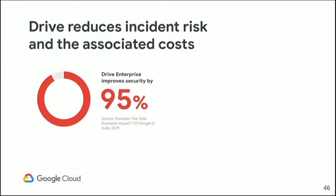Now, let's think about Drive Enterprise. I don't have the time in this presentation to go into a deep analysis of all the security capabilities in Drive Enterprise, but pull up the Forrester Total Economic Impact of G Suite report that was released last month, and you're going to see a detailed analysis of this 95% statistic. Features like our ML-powered data loss prevention, artificial intelligence, security keys, end-to-end encryption, reduce your security risks by 95%.